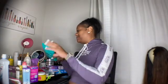Also, when I'm in the shower, because I take a lot of showers, I take baths too, but not often. I take more showers than I take baths. And these are good shower bombs. You know how you have the bombs for the tub? They have shower bombs, and these are really, really good ones. You can get these on Amazon.